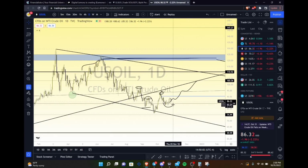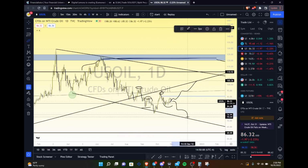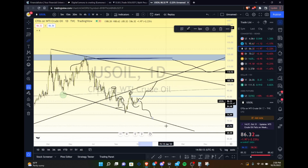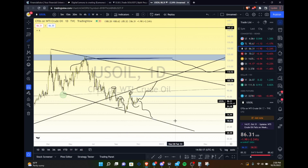But I don't believe it's very likely that we see oil just drop to 60. I see it more likely kind of grinding down to 60 over time and really respecting this descending trend line here as we get closer towards that zone. Okay, this descending trend line and this lower descending trend line and this higher descending trend line are from a larger time frame, mainly the monthly and weekly. So I do expect that to hold generally.